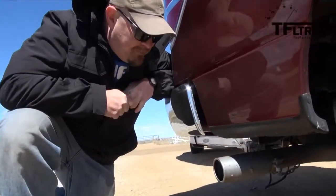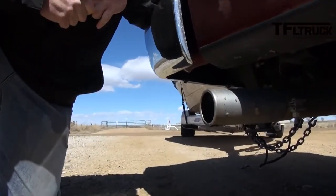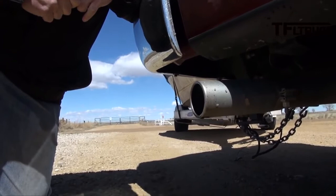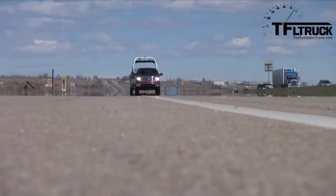This is CNG. Maybe you Ford guys could tell the difference, but I can't.